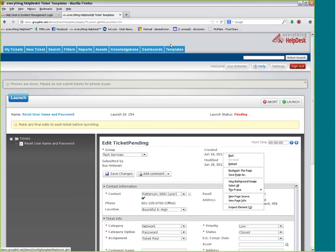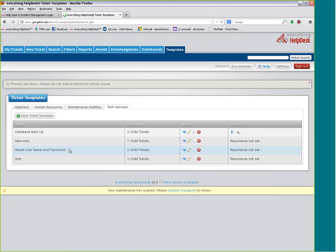Now, if I go back in here to templates, the first one I showed you, as I mentioned, is more of a help desk, right? People calling, people needing help, and the ability to document it. Well, the other two types of templates that I have are a little bit outside of help desk.